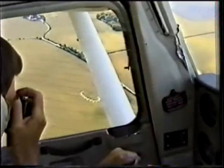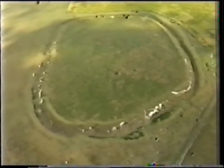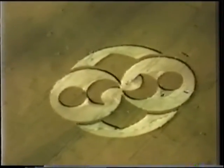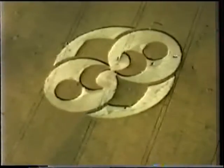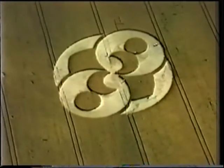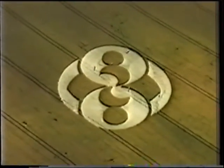Here's a close-up. I was not in that one early, but the people who were there on the first day say it was the most beautiful lay of the crop that they have ever seen. This is Lidington Castle itself, another one of the ancient hill forts. And then this beautiful geometric design. Two completely different entities are surely involved in the communications of these two crop circles that appeared on that night.